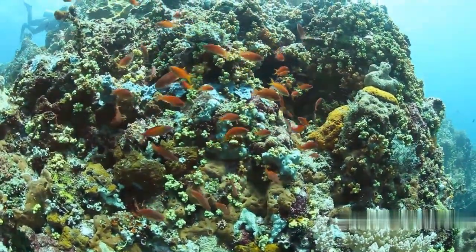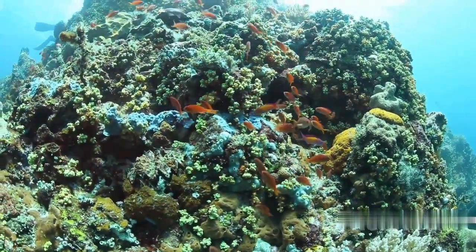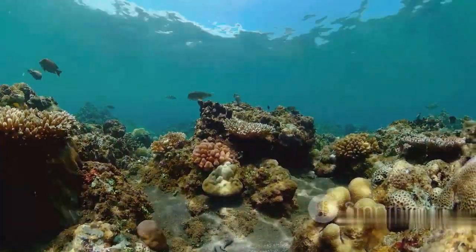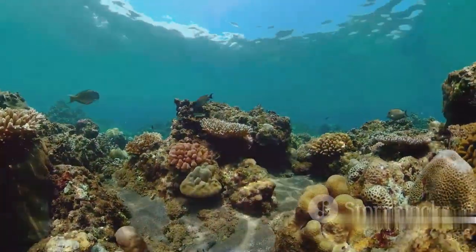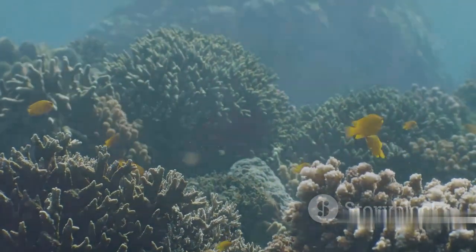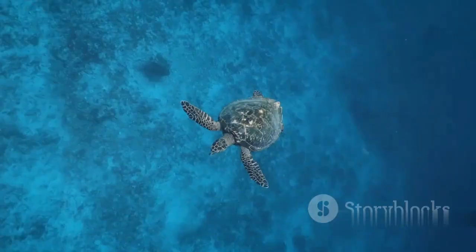These tiny creatures play a crucial role in the ecosystem, serving as food for larger animals and helping to keep the reef clean. But the true wonder of the Great Barrier Reef lies in its symbiosis. The corals, the fish, the turtles, the invertebrates, they all depend on each other in a delicate balance of give and take. This intricate web of life makes the reef more than just a collection of organisms. It's a thriving, interconnected community.